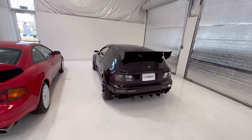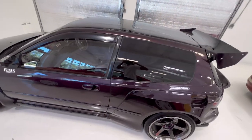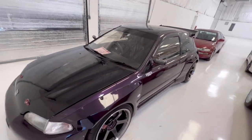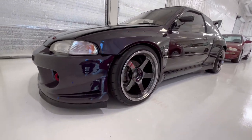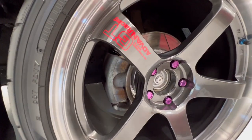Move on to the Civic over here. The Hatchie. Now, the body kit on this thing is insane. Look at the wheels on that. The wheels are, ooh. Yes, sir.